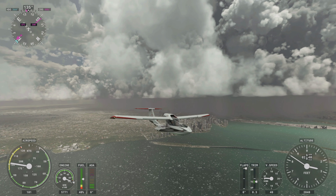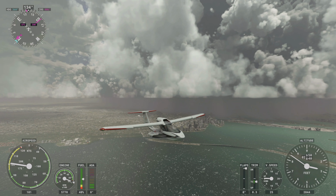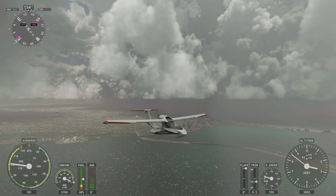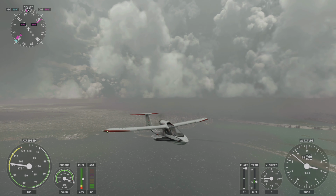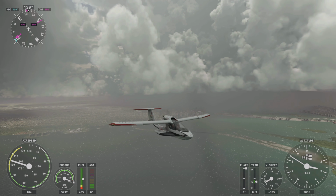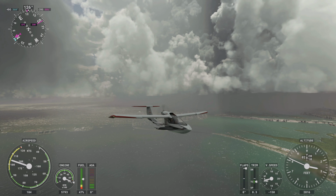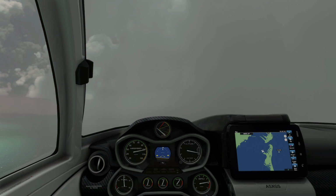I love the design of this aircraft. It's fixed wing, and it almost looks like a glider, with an engine mounted on top of it, and with that unique design that's suitable for landing in water. You can see it looks almost like a jet ski on the bottom. So we're at a little under 3,000 feet.